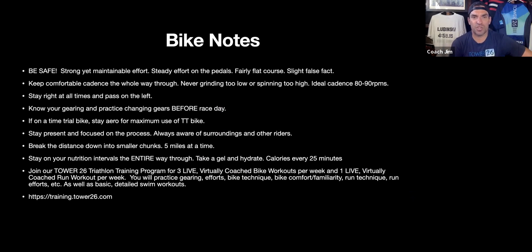Bike notes, make sure you keep a strong, maintainable effort, steady on the pedals the entire way through. It's fairly flat, 709 feet of elevation and 24.8 miles isn't huge. It's slightly false flat up. So make sure you keep that comfortable cadence as well, 80 to 90 RPM, never grinding too low in the 70s or too high in the 90s. 70s a little too muscular, 90s a little too aerobic. So 80 to 90 is where that strength and efficiency meet in the middle. So keep that cadence, how fast your feet are moving, revolutions per minute in the 80 to 90 range.